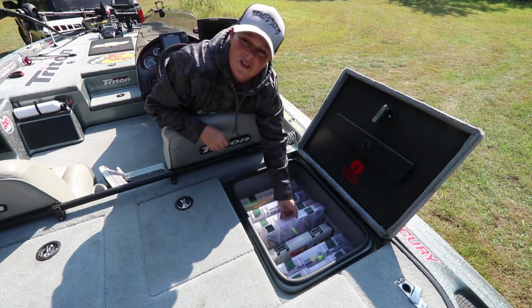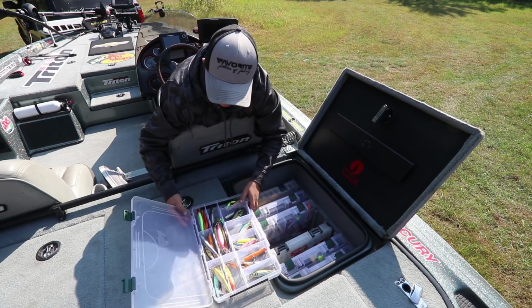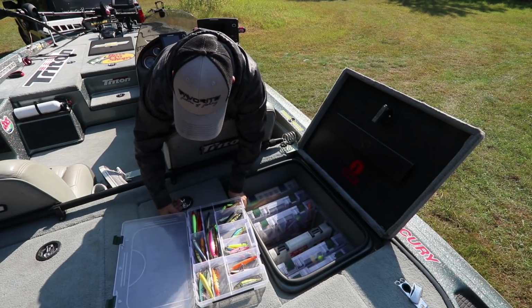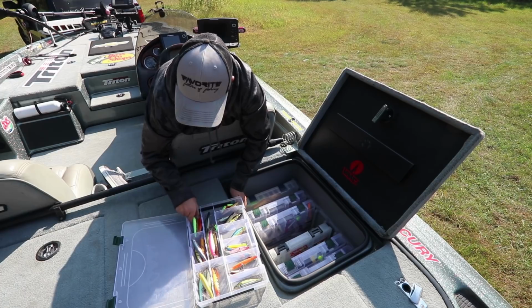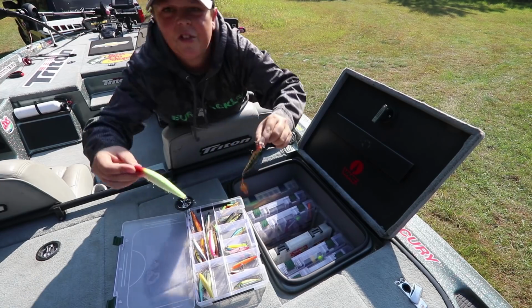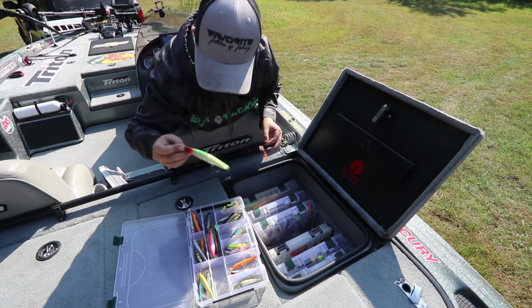Ooh, this is another box that's really close to my heart right here. Jerkbaits, lots of jerkbaits. I love my jerkbaits, and sadly, my favorite jerkbait isn't in here. It's tied up, but it's an X-Rap. It's one of these X-Raps, but in the clown color. This is a Shadow Shad Rap. I'm not a big fan of these.